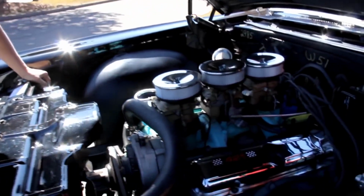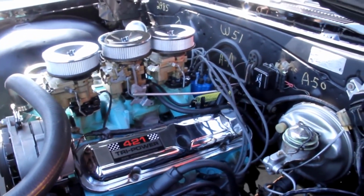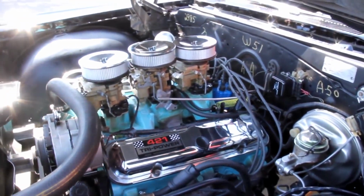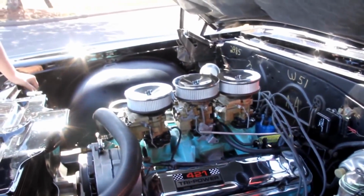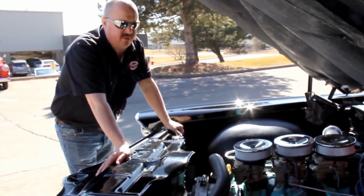Now this car was born with a 421. Unfortunately, it still doesn't have a 421 in it. That's a 389 in there. Now, it had a tri-power added to it. Now, we were told those are the heads off the original cars. Those are the 421 heads.